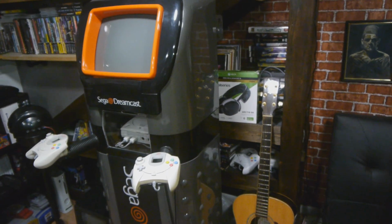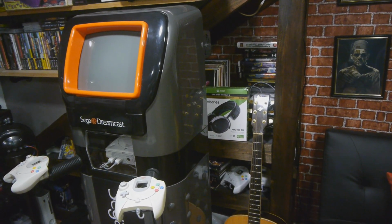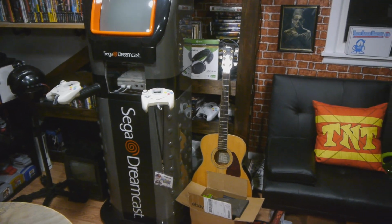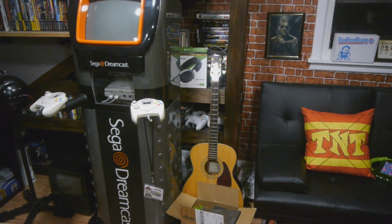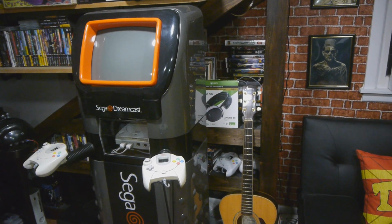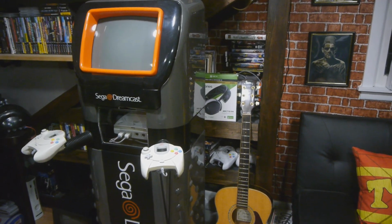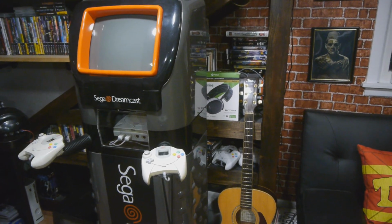Then the Dreamcast kiosk. This is like one thing that I think I'd have a hard time parting with. It's just such an iconic design, and I thought the Dreamcast was like the coolest console when I was a kid when it came out, and yeah, it's still a pretty great console. And I mean, the design of this kiosk is just so timeless to me.